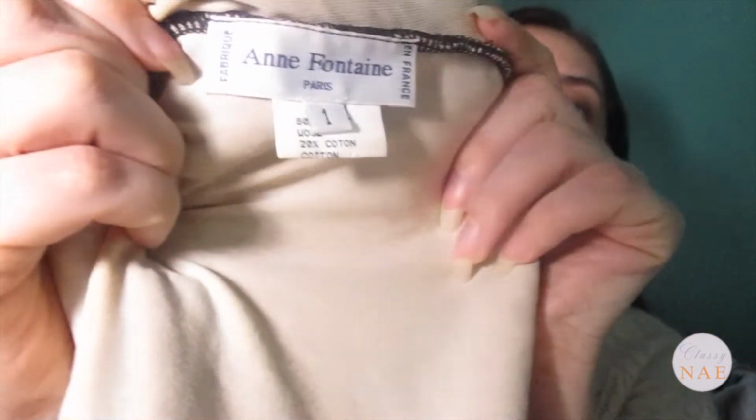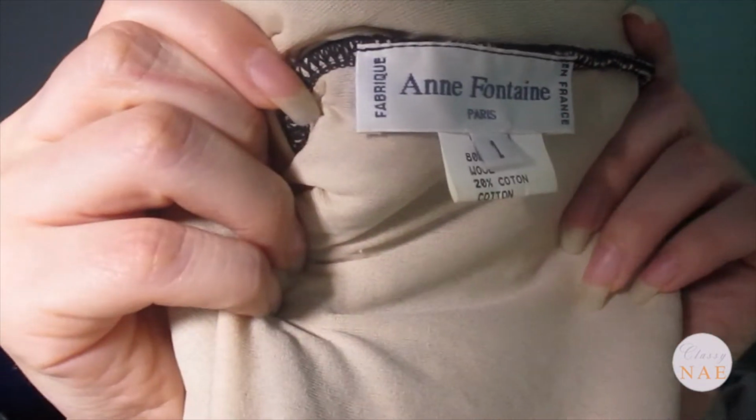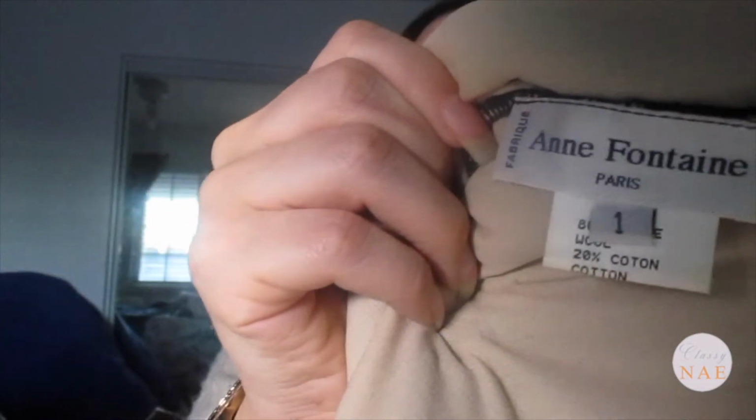I couldn't find the exact same one. So here it is, Anne Fontaine, made in Paris. Yeah, really nice, beautiful top. And yeah, I'm really hoping that I can sell this and I can find a good home.